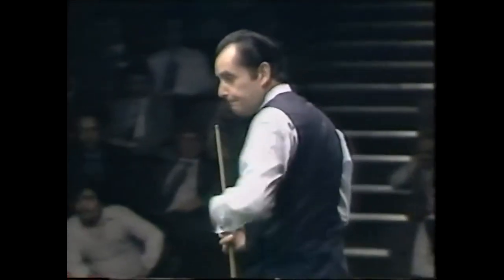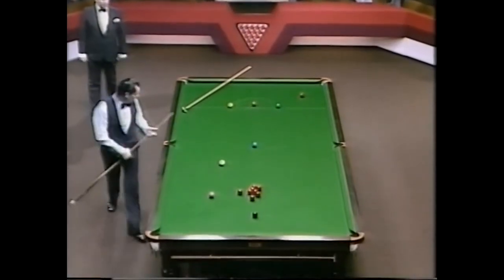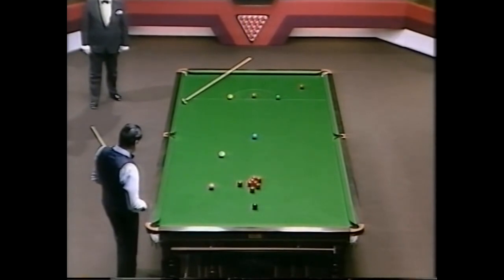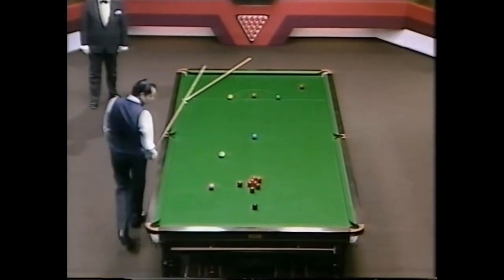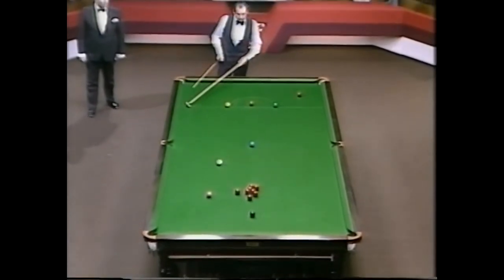And as Reardon knocks the pink clear of the pack, he continues in the same way that he ended the last frame, when a superb break of 94 was unfortunately concluded by an in-off.